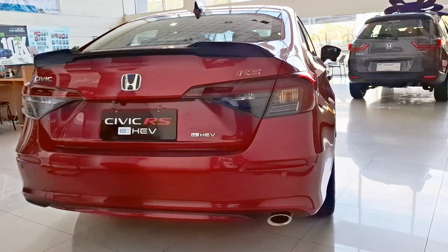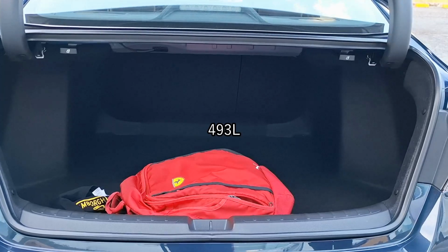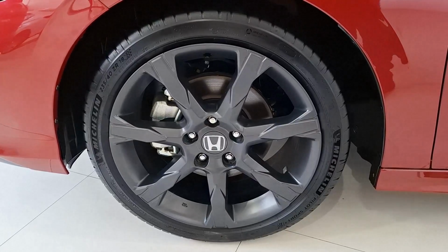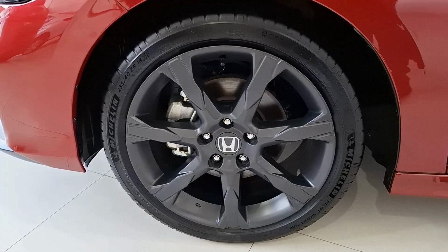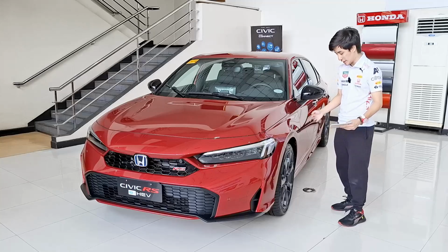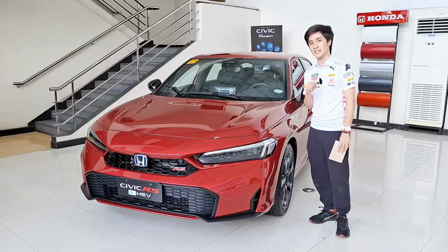The boot space is a little bit smaller now than the pre-facelift model at 493 liters. But a big upgrade now with this RS Hybrid, these are running now on 235/40 R18 tires. Now, the design looks really good. This is the first time I got to see this up close and personal. But it got me thinking, what if you put this on the older NSX models?